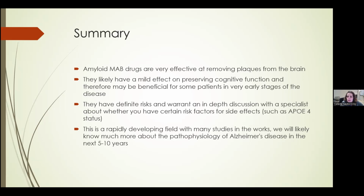The drugs do have definite risks and warrant an in-depth discussion with a specialist about whether you would be at high risk for certain side effects. I mentioned really briefly that the ApoE4 puts you at higher risk of having Alzheimer's disease. And people with that variant were much more likely to have the ARIA, specifically the microhemorrhages. And people can either have one copy of the gene or two, but people that had two copies were very, very high risk of having ARIA and bleeding. So there's a lot of talk about maybe people should be screened for that, and maybe they should not allow homozygotes, people with two copies of the gene. And then some people think they shouldn't allow heterozygotes. And then there was some debate back and forth about whether those people benefited as much from the drug. But there's some evidence that their risks are higher and they may not benefit as much. So there's some debate about what role that should play.